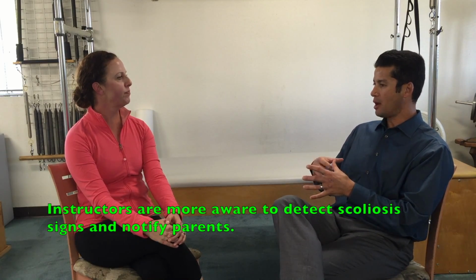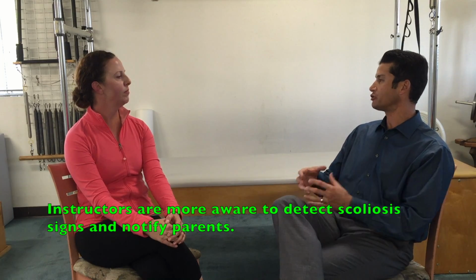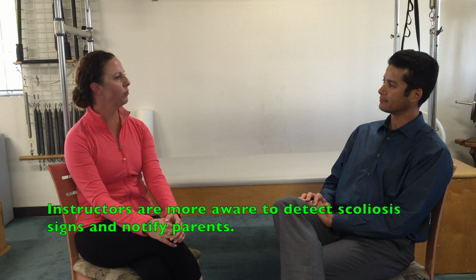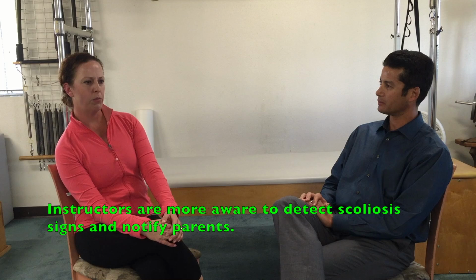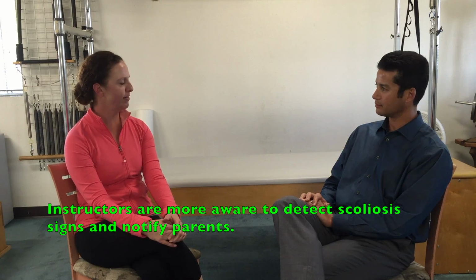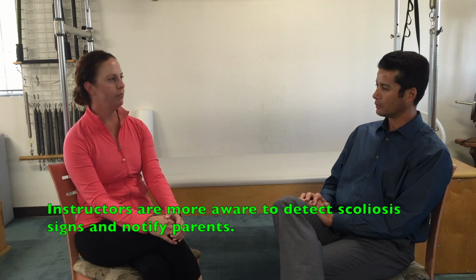And why does the program here have more scoliosis dancers, I guess, or is it just that there's more awareness for that? I think there's more awareness, and like I said, in the ballet training, a teacher can really see very well if a student is leaning to one side, or why is their shoulder higher, and you should probably talk to the parents, you should probably go get your child checked and x-rayed to make sure that we nip it in the bud before it gets worse.